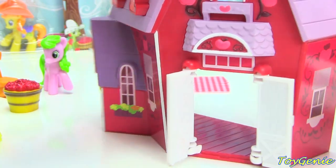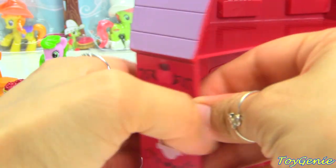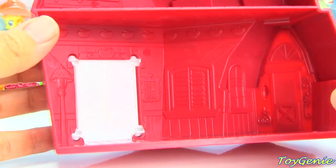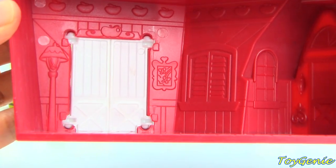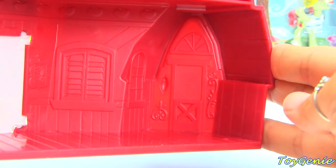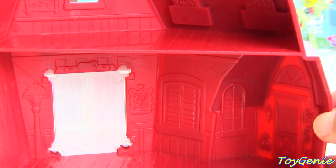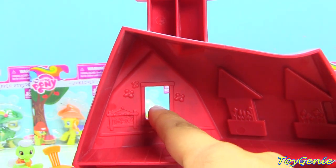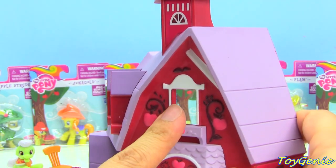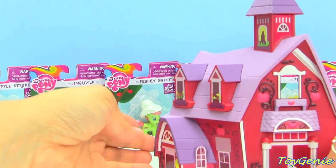Super cool! And then when you turn it around, this is how it looks. The inside has moldings and imprints of paintings, a lamp, as well as window shutters, as well as a front door. And then for the second level, you can see that there is a little window right here that shows through onto this side. Super cool!